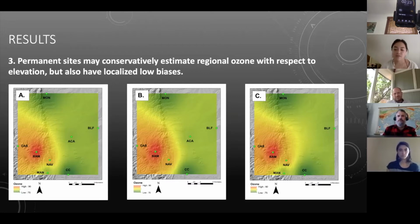We used GIS for the horizontal model because it doesn't take elevation into account, and we used Excel for the vertical model because it doesn't take horizontal geography into account. With the GIS model here, we can see that the interpolations overestimate ozone mixing ratios at permanent sites by 1 to 5 parts per billion.